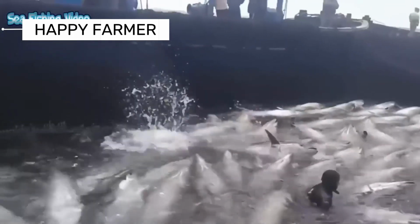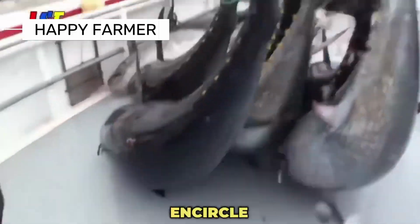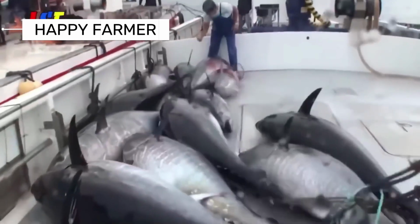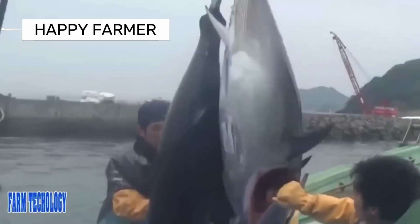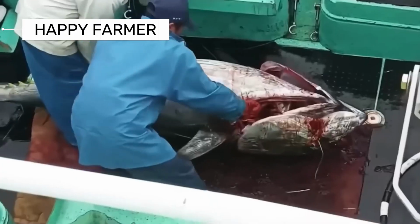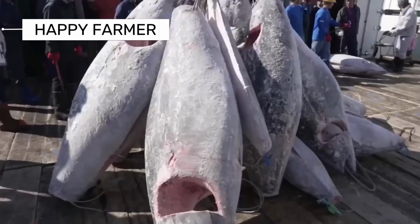Every year, starting in winter, fishermen battle giant tuna. Some vessels use purse seine nets, covering vast areas to completely encircle the tuna. These fish can grow up to 26 feet and weigh 1,300 pounds. Vessels typically use pipes to load these enormous tuna on board. This reduces fish damage risk and eases physical strain on fishermen.